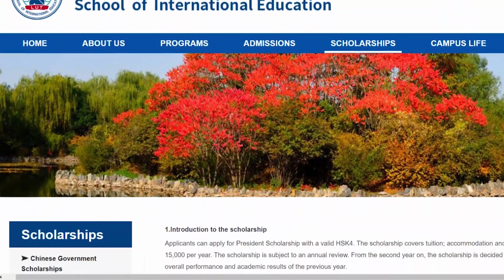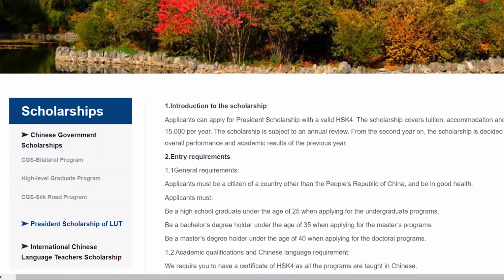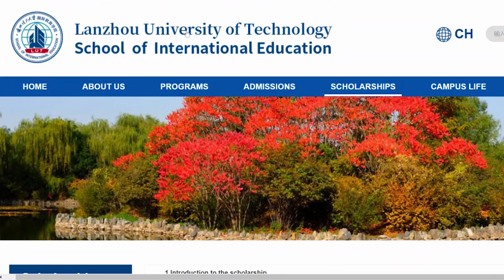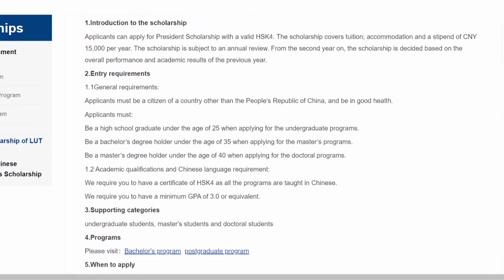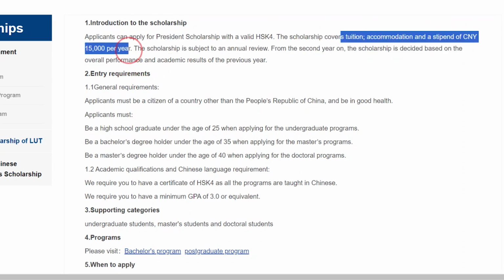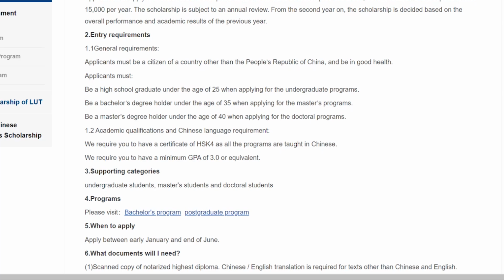Now the next is the President Scholarship for this university, Lanzhou University of Technology. This scholarship covers your tuition, accommodation, and a stipend of CNY. I assume that's the yen, 15,000 yen per year. These are some of the general requirements. Applicants must be a citizen of a country other than China and must be in good health.